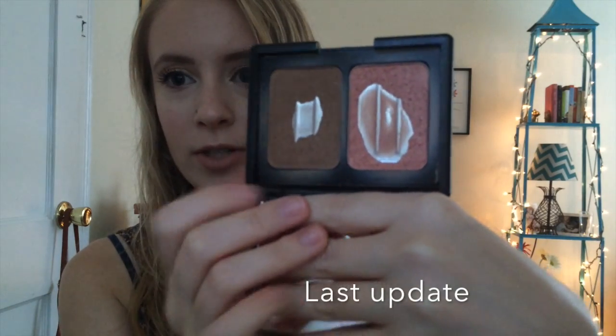So here's where I am on this blush. Some of it just actually broke. So I've been doing really well with this. I have no problem using this every day. It's a good blush. So I definitely don't think I'll have a problem finishing this by Halloween.